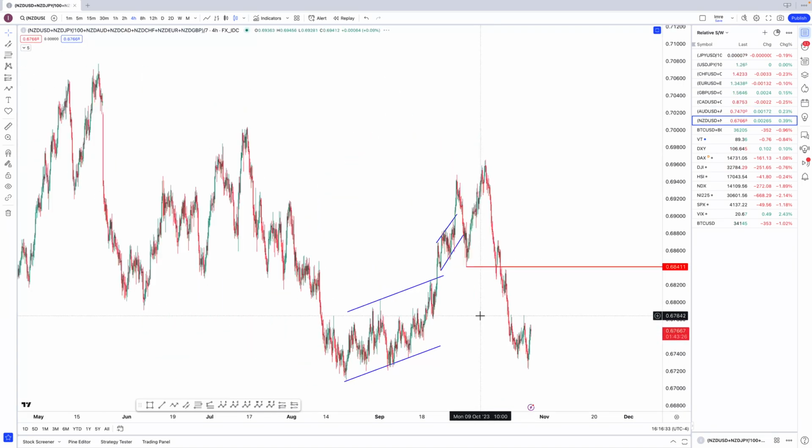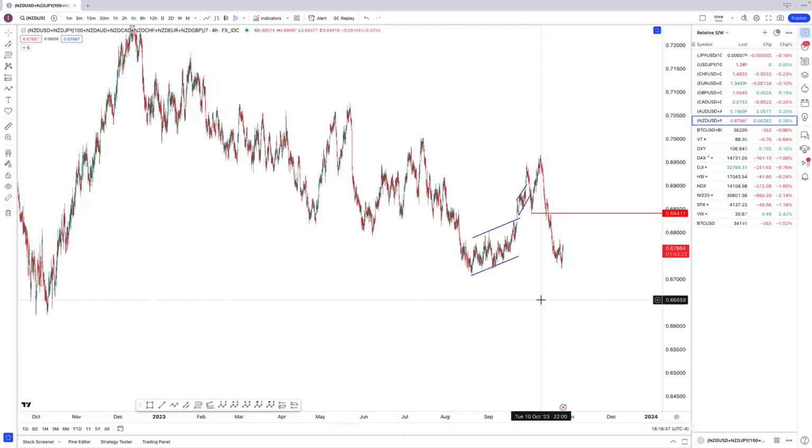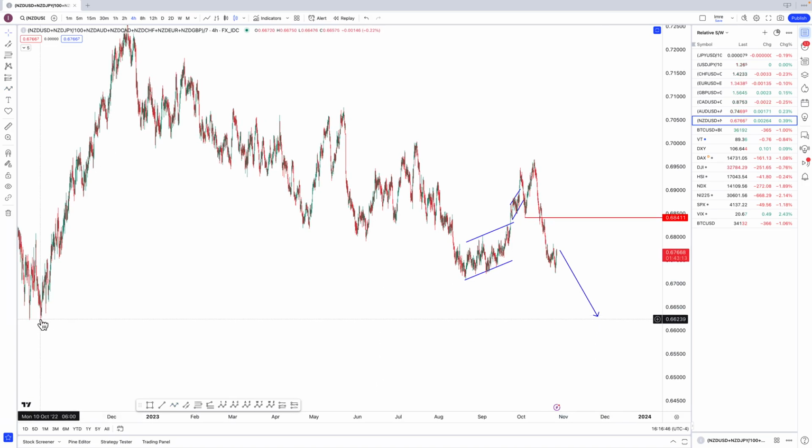Similar story with the Kiwi. I still think we're going to go lower, but the Kiwi's been a lot weaker than the Australian dollar in recent days, and I expect that trend to probably continue. So I'm looking for the Kiwi dollar to at least test these significant swing lows from October 2022.